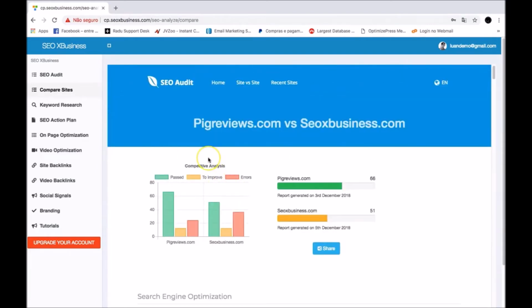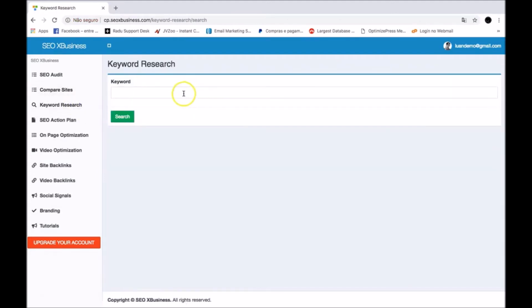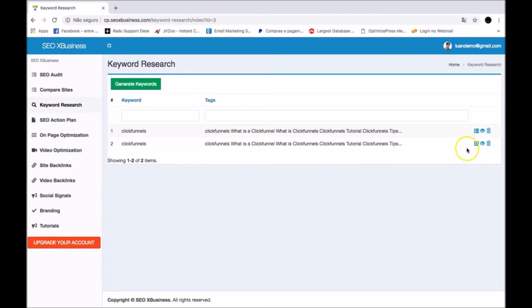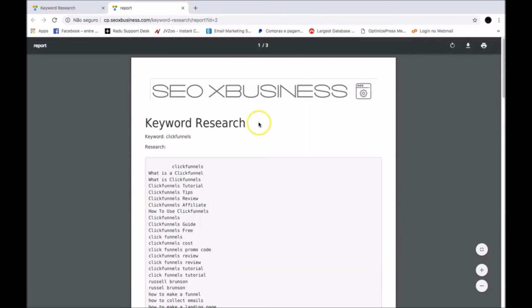Okay. The next one is a very cool one, the keyword research tool. You click generate keywords, add any keyword you want, like ClickFunnels for example. Click search, and SEO XBusiness goes out there and gets the most relevant keywords related to ClickFunnels. Then you click create, and we will instantly generate a report with the best keywords ever. So you can quickly give this to your customers and sell keyword research now as a service. Okay, so very easy to do.